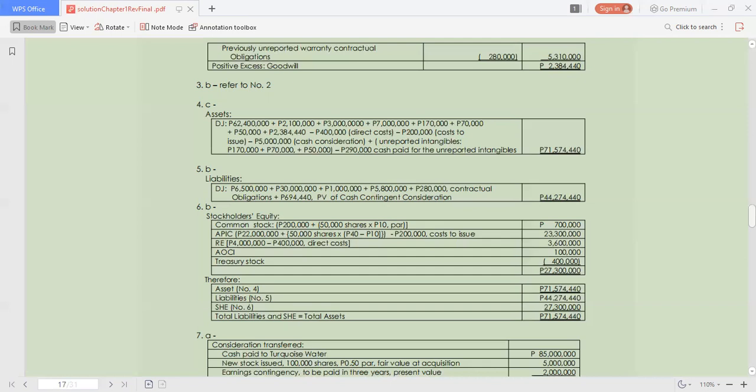Then retained earnings of DJ, the given balance of 4 million. Then we deduct 400,000 for the direct cost, normally debited to expenses. And when the books are already closed, we use retained earnings. Then we have the other comprehensive income given at an accumulated amount of 100,000 and treasury stock of 400,000. So we now have 27,300,000 in number 6, letter D. Therefore, assets number 4, liabilities number 5, and we have stockholders' equity number 6. Total liabilities and stockholders' equity equals the total assets. So in number 6, it's still letter B.